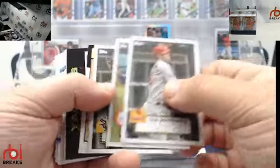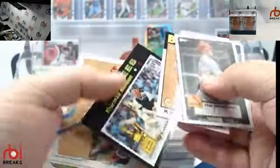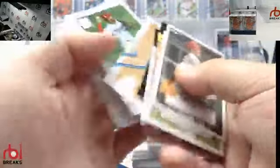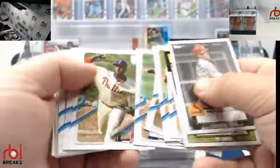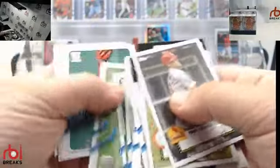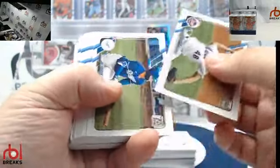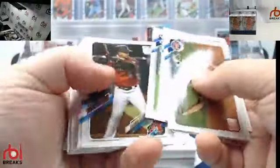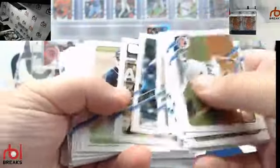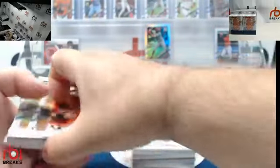52 Dylan Carlson paper. Keston here 86. And this is part of the throwback, whatever they call this thing. Turn back time. Subset. I just saw the black sticking out of the side. Luis Garcia, rookie. Casey Mize for Detroit. Another Mountcastle.